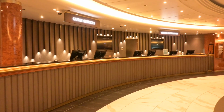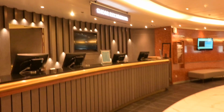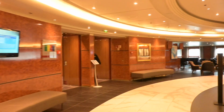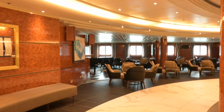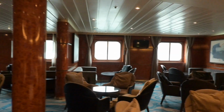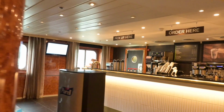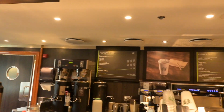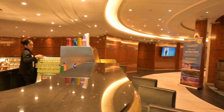Guest services is at the front of Deck 5, along with restaurant reservations and the shore excursion desk. Just around the corner is the Atrium Cafe Bar, where you can order a Starbucks coffee, cocktail, or an a la carte snack. Something to note that while they do serve Starbucks coffee, it's not an actual Starbucks, like on many NCL ships.